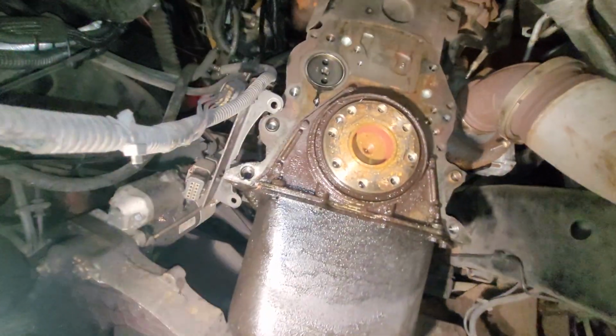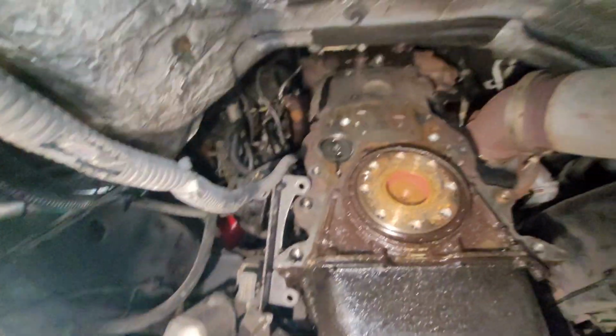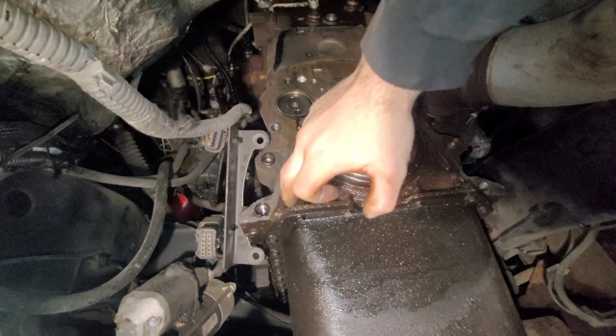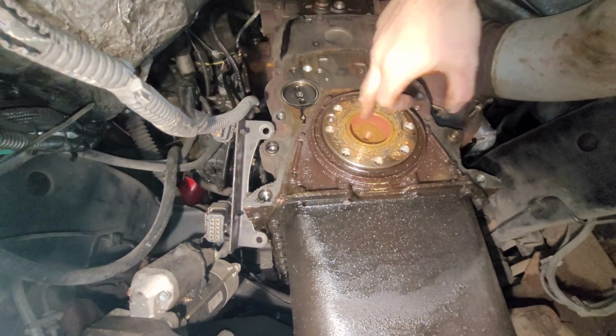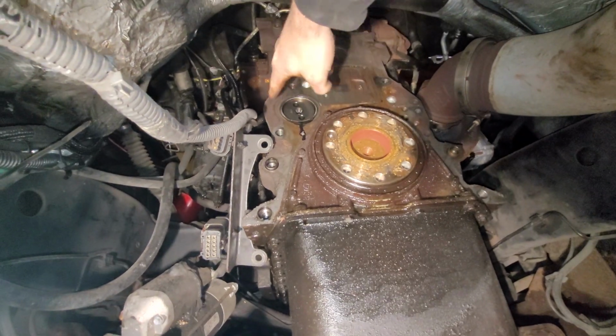That guy has been leaking for a while, so we're gonna get all that pulled, get all this cleaned up. We are not going to pull the whole housing, because then you start messing with the oil pan seal. So the oil pan should be all right. It's all of this guy right here. So we're gonna get a brand new seal on order, make sure we reseal this guy up here.